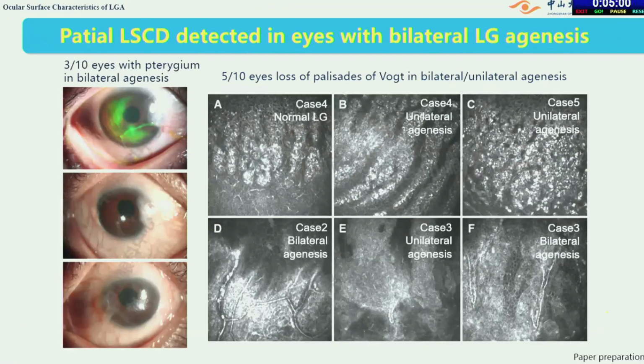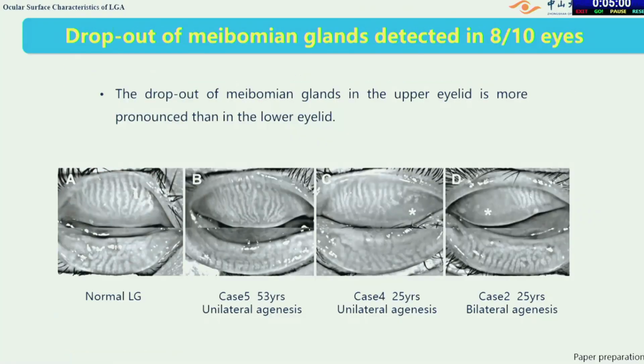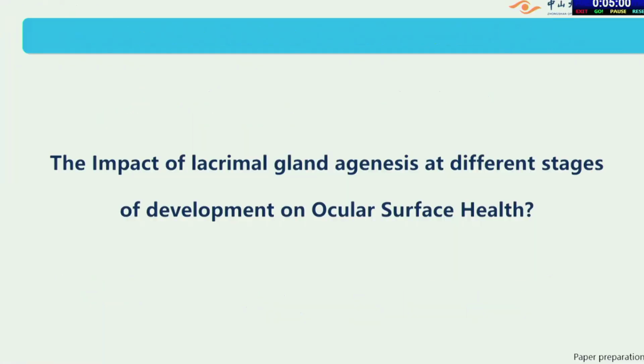Additionally, we also detected a partial limbal stem cell deficiency in eyes with lacrimal gland agenesis, except a baby who could not cooperate with confocal examinations. Here shows the pterygium and the loss of palisades of Vogt. Interestingly, we found meibomian gland dropout, especially in the upper lids in eyes with lacrimal gland agenesis, especially those with bilateral involvement. The above observation suggests that congenital lacrimal gland agenesis is associated with pathologies of the ocular surface.